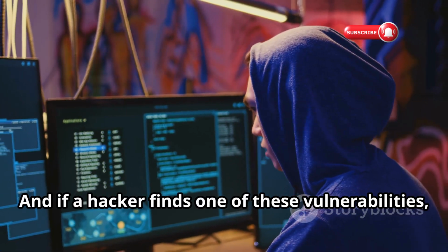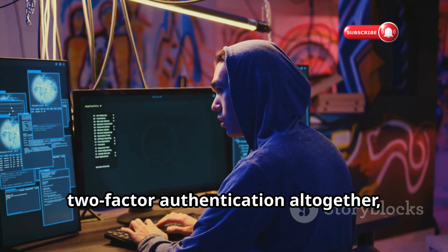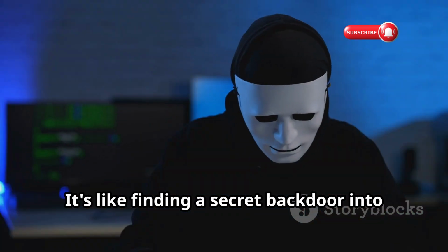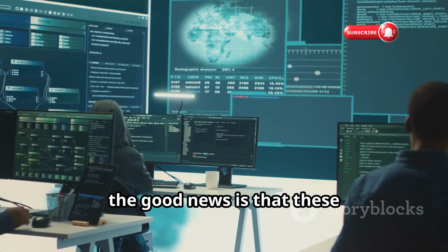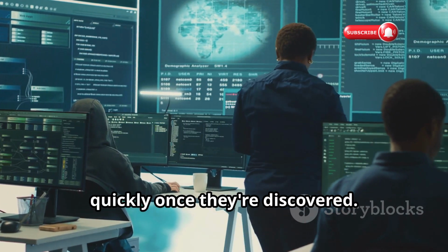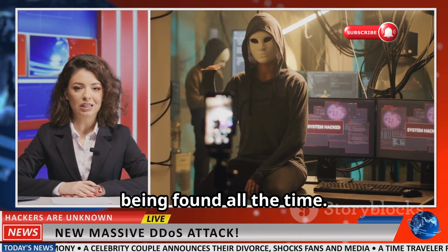And if a hacker finds one of these vulnerabilities, they can potentially bypass your two-factor authentication altogether without even needing your password or any codes. It's like finding a secret backdoor into your house that bypasses all the locks and security systems. Now, the good news is that these vulnerabilities are usually patched pretty quickly once they're discovered, but the bad news is that new ones are being found all the time.